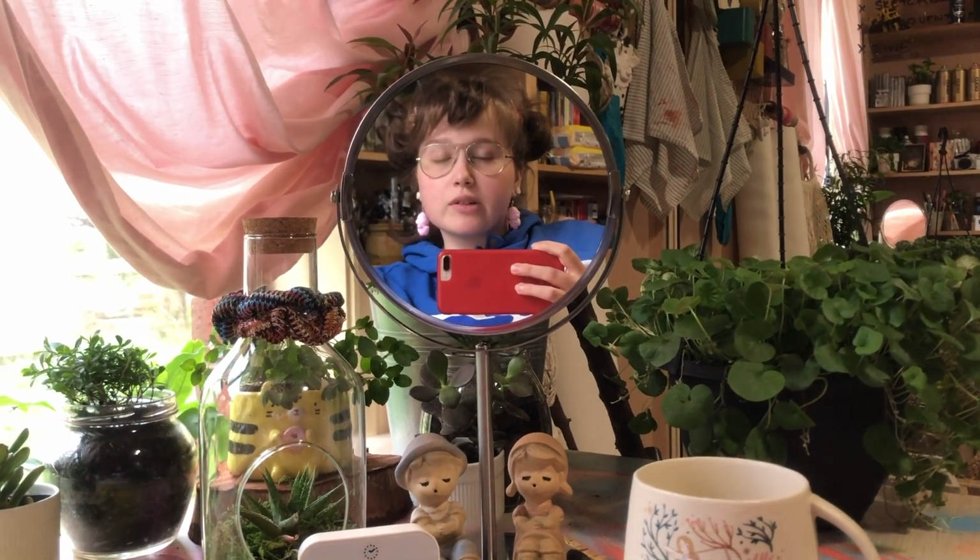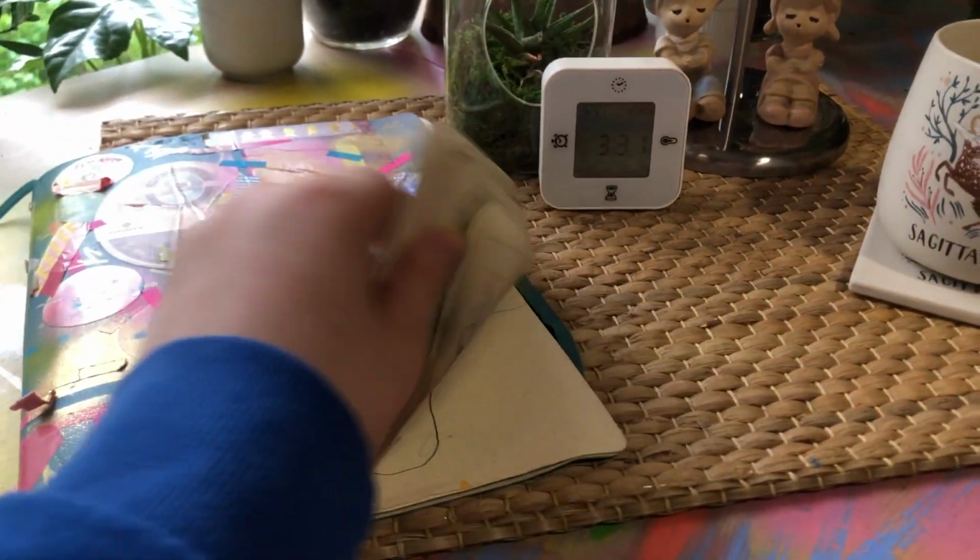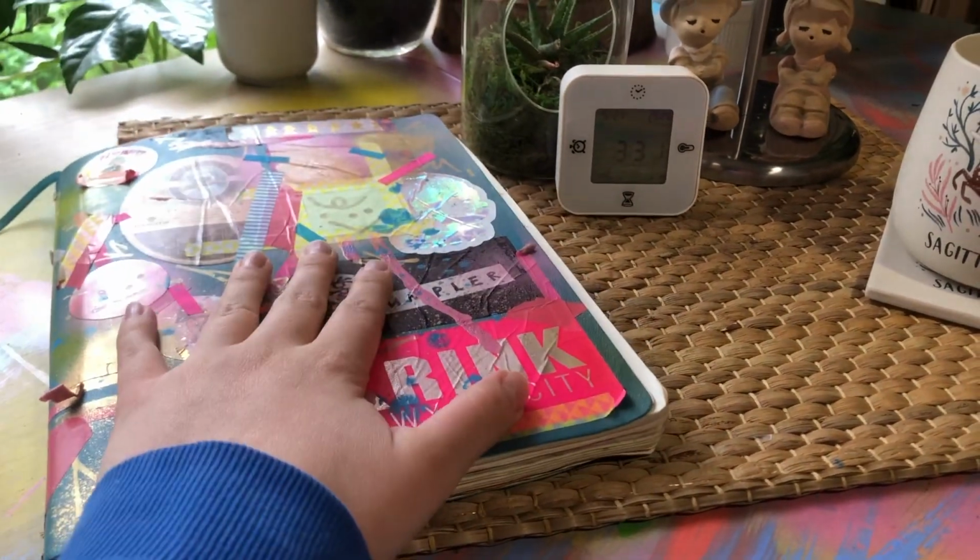Yeah, so today I will be doing a sketchbook tour. I will probably do one of pretty much every single sketchbook I finish this year. I've set a goal for myself to finish 12 sketchbooks, one for every month. I've only just now finished my first one, so I've got 5 more to catch up. Here's the sketchbook in question. Really proud of this one.